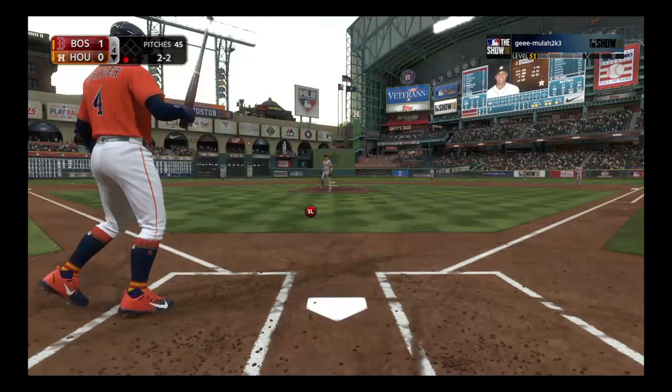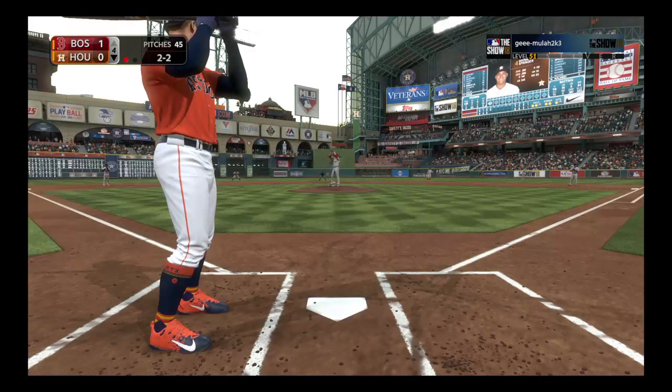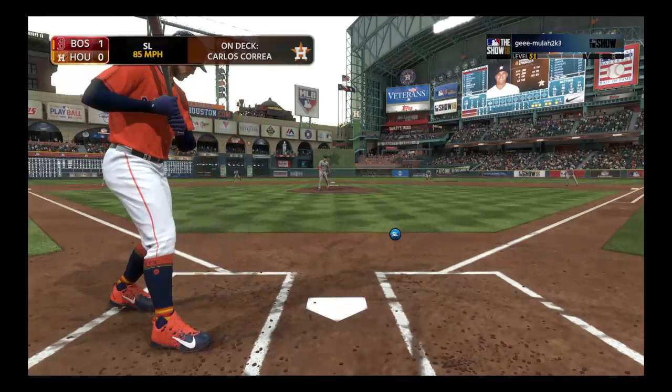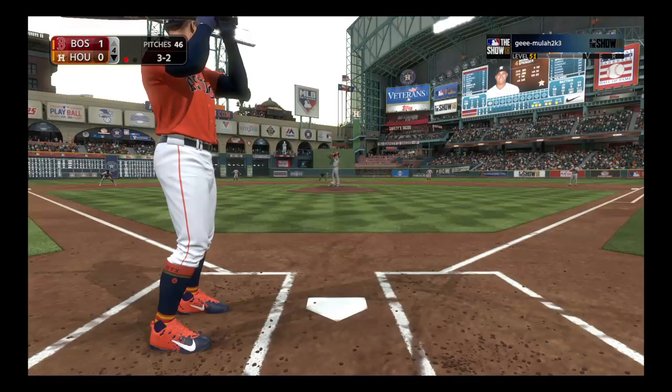I think one of the keys, Matt, you want to try to initiate contact. But one thing you don't want to do, you don't want to run the count to 3 balls and 2 strikes. Whatever you want to throw it over for a strike. And a full count to George Springer. It's 3-2.